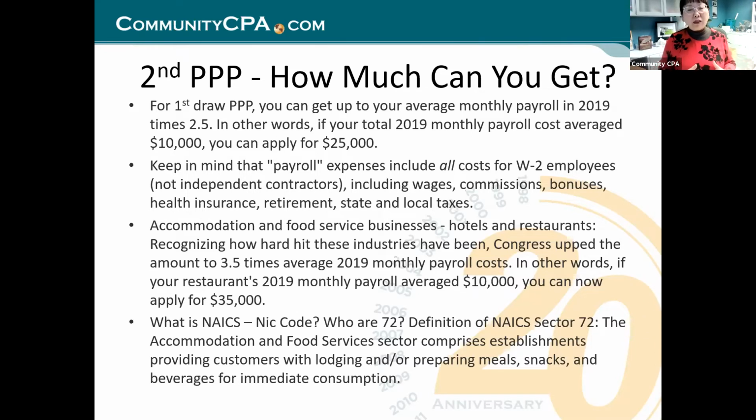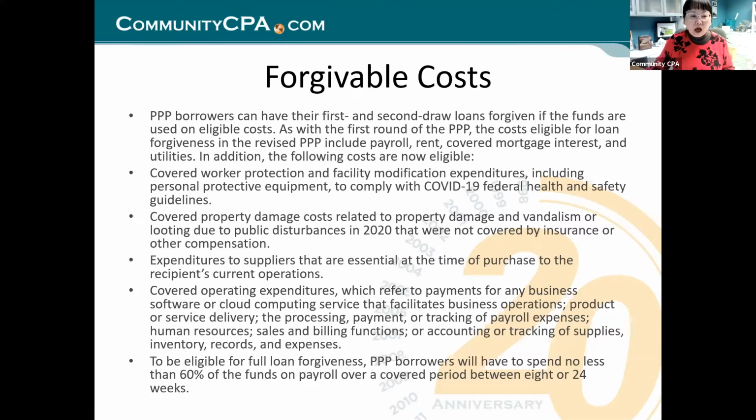So I would encourage you, get your accounting done, know how much money you made, then you fill up your first draw and you get paid. Okay, you get that PPP. Now, let's talk about what is all included in the cost that can be forgiven.